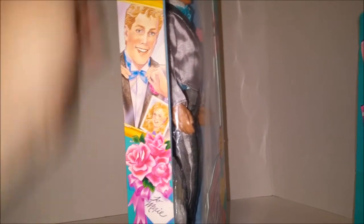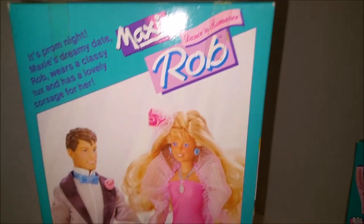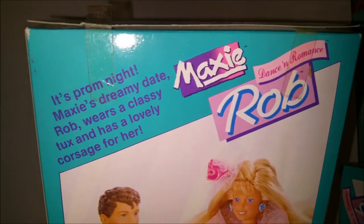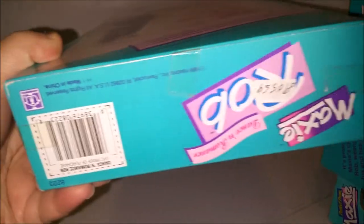There's a picture on the side there. And then here's Dance and Romance Rob with, I'm assuming, Dance and Romance Maxie. It's prom night. Maxie's dreamy date, Rob, wears a classy tux and has a lovely corsage for her. So dreamy.